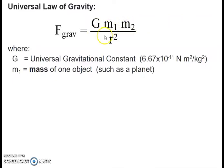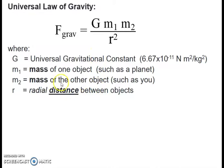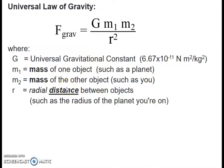And mass 1 is the mass of one object. Could be the mass of a planet, for example. Mass 2 could be the other object, such as you standing on that planet. And r is the radial distance between the center of the two objects, such as the radius of the planet you're standing on.